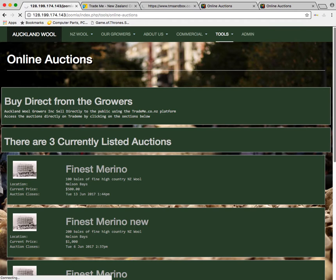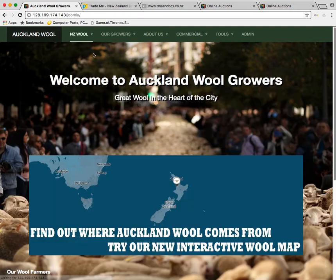Yeah, so the growers can go to Trade Me, register their own account, look after all of it, register their wool auctions, and they'll be pulled through and displayed on this page. So that's good. Customers again can use the auction system. They can create their own accounts on Trade Me, which they can then use to bid. So we're effectively using Trade Me as a service, okay, which is great.